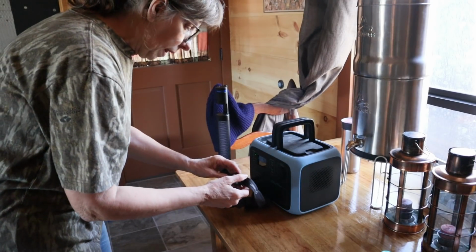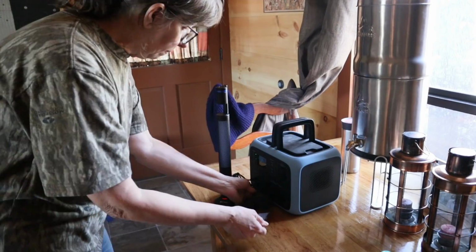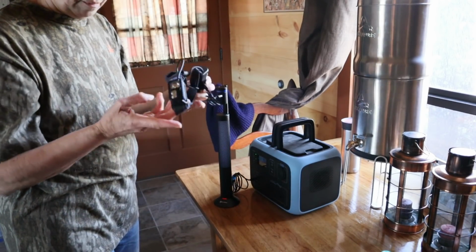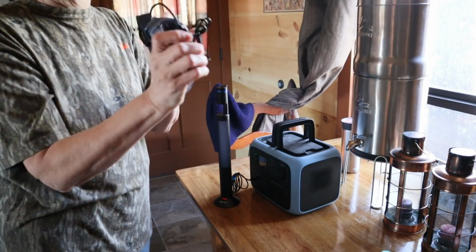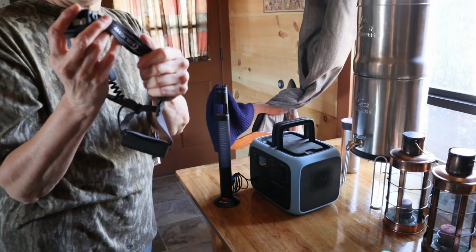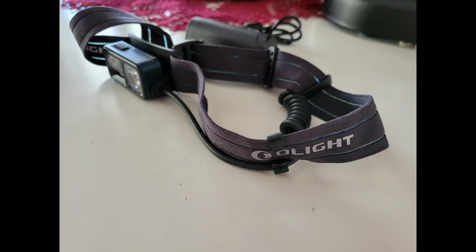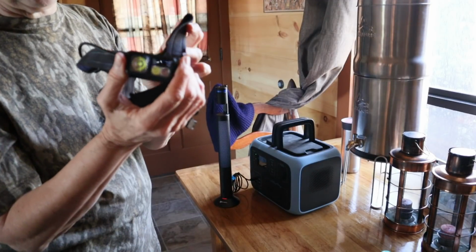Now this one is called an Array 2S. It is a headlight, and I've got them plugged up to the power station right now charging. Olight makes a wonderful headlight. I don't do headlights real well, but it's got a stretchy band. It's supposed to be moisture resistant. It can be tilted 60 degrees to aim exactly where you need it. It has an elastic and sweat-proof headband. It has 1,000 lumens and runs up to 30 hours. This is a great headlight.